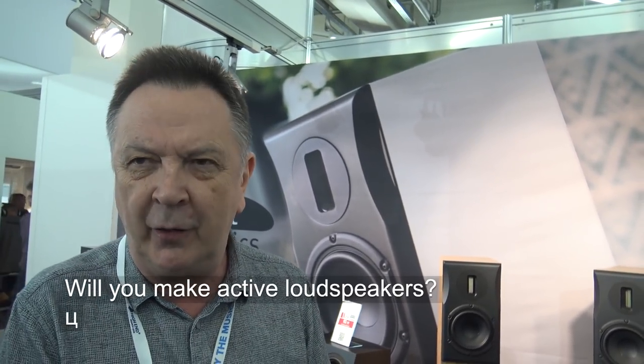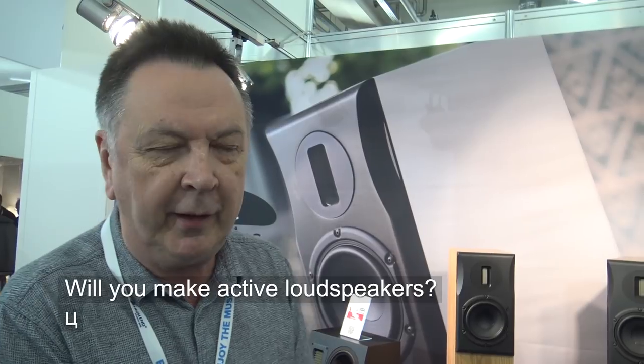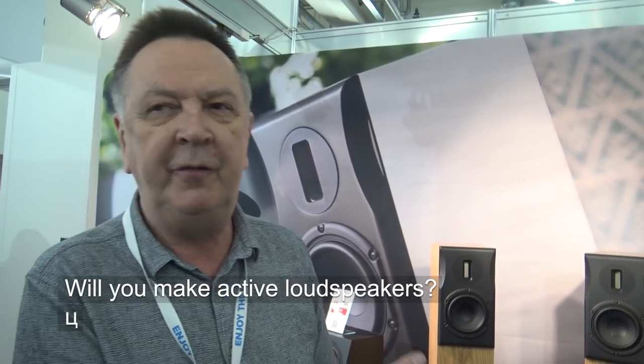We have dabbled with active loudspeakers in the past, but what we do say is that our crossovers are very simple in design, with low loss components. So if you have our speakers with bi-wire or bi-amp terminals, or tri-amp on certain models, we would prefer to bi-amp passively than to get involved with the active side of it, because they're designed as passive speakers, and to actually emulate all the phase inconsistencies that the passive crossover might introduce into an active crossover is quite a difficult process.